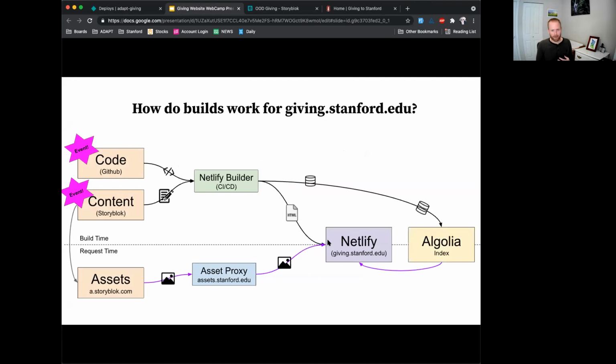So I had to get a pink starburst in here somewhere. This is how I'm going to do it. What happens? There's a couple of events that trigger a build. I'm going to talk about build time, rest time, request time a little bit more here, but how do the things get to you? So again, we've got code and we've got content. We use Gatsby, we store it in GitHub, and we've got our content, which comes from Storyblok.